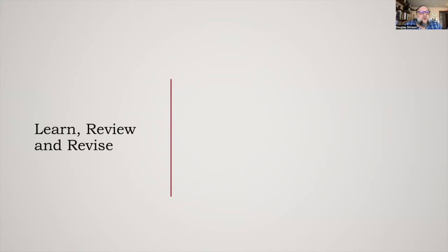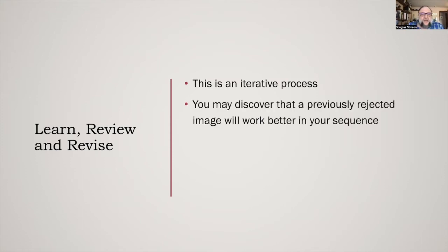Now, this whole process, as I mentioned earlier, is a creative process. So you're always wanting to learn, review, and revise. It's an iterative process. The first time through may not be the right answer. You want to relook at what you've done. You really want to let your images speak to you. This is a really good opportunity to visit with your images, get to know them better, and ask the images what they're telling you.